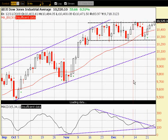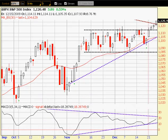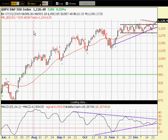Let's look at the S&P. MACD is going up, looks good. It is actually getting ready to bump against my downtrend line I've got drawn on the MACD. Nice candle today. Still looks bullish.